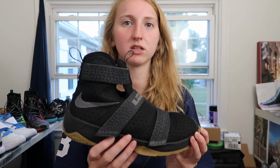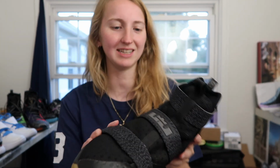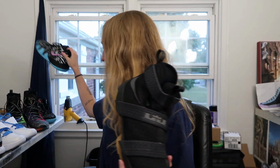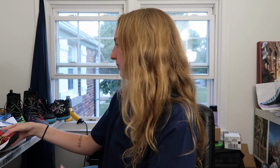Okay, some LeBron Soldiers with the gum bottom. Size 7 as well. This is just a kick around shoe. I don't have to lace them. They're just easy, you know? Easy to throw on, easy to play in, nice support. They match with anything. These are probably my go-to, along with these Kyries. I wear both of these the most out of all my shoes. I started off wearing these a lot last season, but not so much anymore.